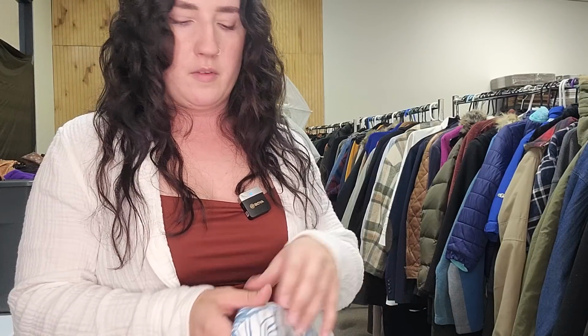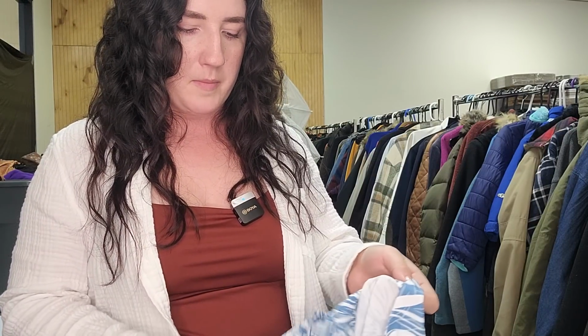Next up, this is going to be kind of a mini haul just because I was by myself this day. And like I said, I was in a rush. I was doing some other stuff that day. This is a brand. It's my first time finding it, like actually finding it myself. I think I've gotten it through wholesale before, but first time actually finding this brand myself.